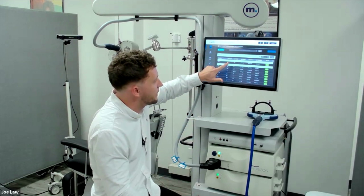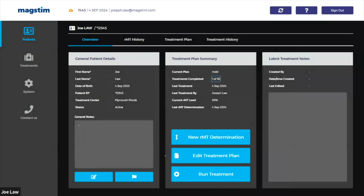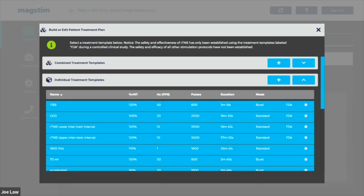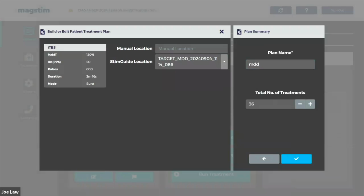If I click on the patient that I was just on before, I think this might answer your question. If not, I'll do both just in case. We can see here we set up a total of 36 sessions for this patient. If you want to add more or less, you could edit the treatment plan. You will have to set up the treatment again that you were doing. So I've done theta burst and the location, the plan name. And then again, you can change the total number of sessions or treatments. I think that's what they mean by sessions.